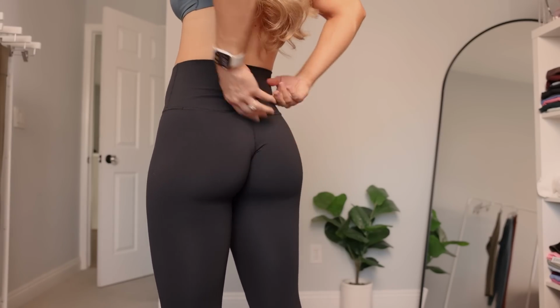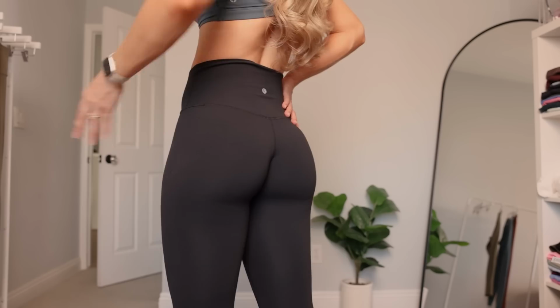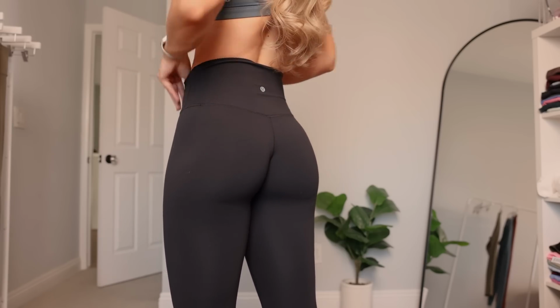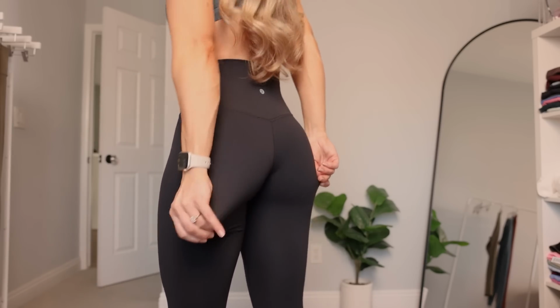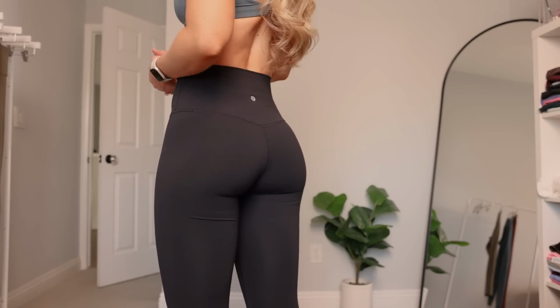People always used to wear them like hiked up the back, but with the arrival of hidden scrunch leggings, I feel like that's definitely the next step that I would want to see for these, because when you just hike them up like that, they do kind of come out over time. So I honestly don't find Aligns super flattering on the glutes.